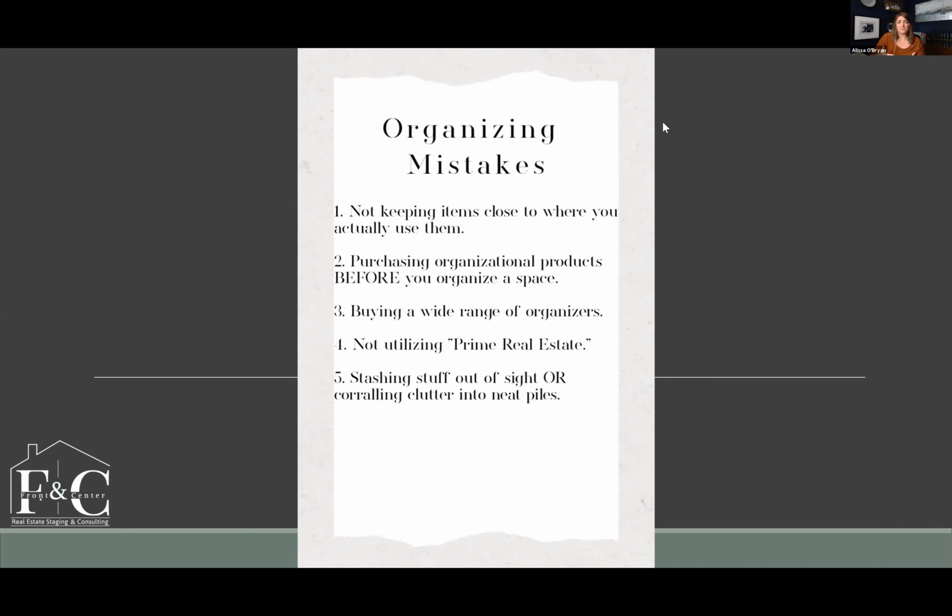Number 4 is not utilizing the prime real estate in our space. For example, if you're in your kitchen and every morning you make yourself a cup of coffee and you're always having to reach high up on your tippy toes to reach a coffee mug, or in the evening, you're always stooping down and trying to bring out all your pots and pans and they're just in that inconvenient spot, you feel very unorganized. So when we are organizing a space, we want to think about our daily routine, and make sure those items that we use on a daily basis are at arm's length and easy to get to.